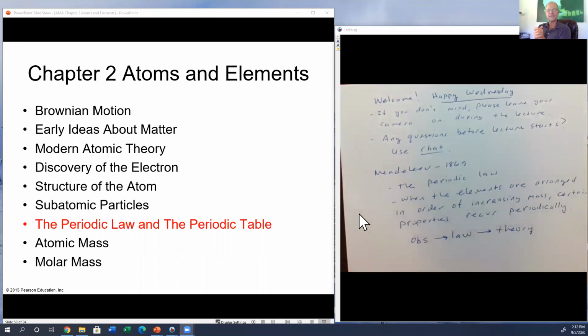Okay, so at the end of last time, if you remember, we talked a lot about the early ideas of matter. We talked about the particulate nature of matter and the discovery of the atomic theory. Then we delved into the atom and learned about its different parts and how it was structured: a very dense, positively charged nucleus, and then the electrons in a diffuse cloud around the nucleus. Those electrons are negatively charged. We learned about those particles, we learned about isotopes, and we learned how to specify isotopes using isotopic notation.